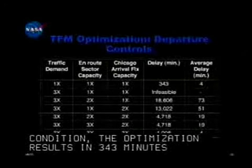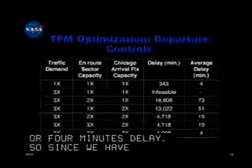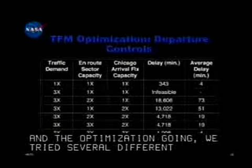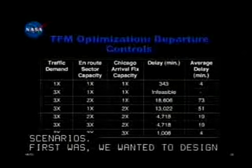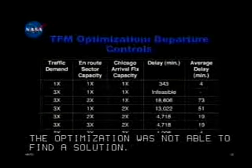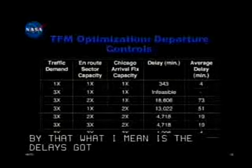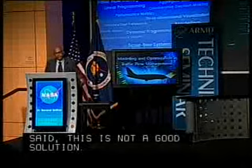So since we have the simulation and the optimization going, we tried several different scenarios. First was we want to design for 3x. What happens for 3 times today's traffic? The optimization was not able to find a solution. By that, what I mean was the delays got to be so large to maintain the constraint, we said this is not a good solution. And then we tried various alternatives.